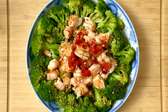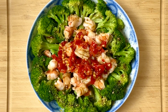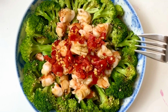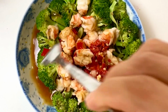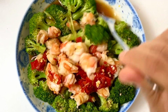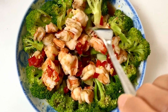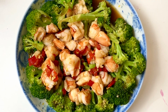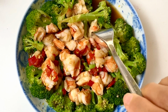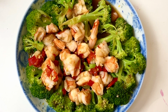To put the cherry on top, I also add some chili sauce to spice up the flavor and the color. Now it is ready to eat. I want to steal a few pieces before I bring it to the dinner table. Gently mix the food, let the dressing sink in, and give it a bite. The crunchiness from the broccoli and the tenderness from the shrimp with light salty flavor, it's very fresh and delicious. It will be one of the dishes for my family tonight.